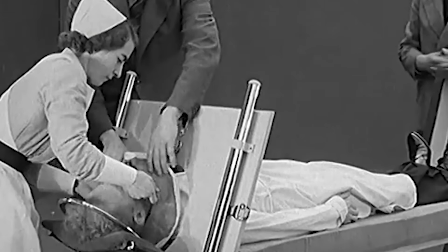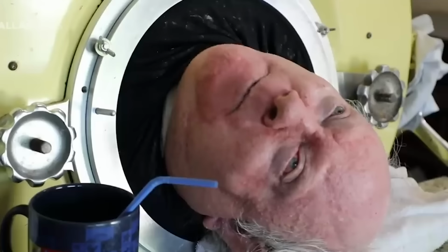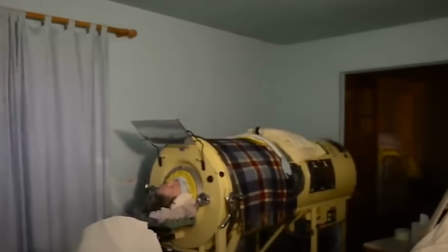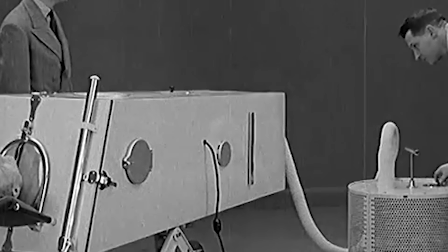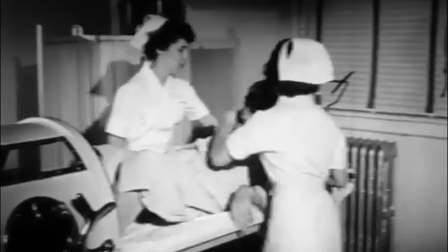Iron lungs. Iron lungs were life-saving devices for polio patients who couldn't breathe on their own. These large machines encased the patient's body and helped them breathe. With the development of modern ventilators and the near eradication of polio, iron lungs have become obsolete. Today, they serve as a reminder of the medical challenges of the past and the progress made in healthcare.